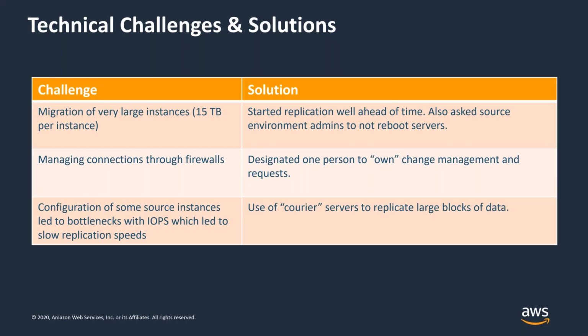Managing connections through firewalls. In the DoD environment, there's a lot of silo and segregation of networks. So it was a challenge to locate all of those points where we had to request firewall rule exceptions to make a clear pathway from the source environment to our environment. We designated 1 or 2 people to own this task and really see it through end to end. And we did experience great success in doing that.